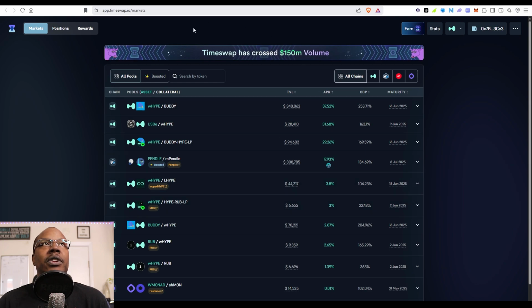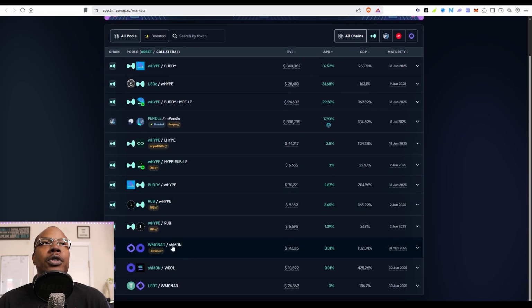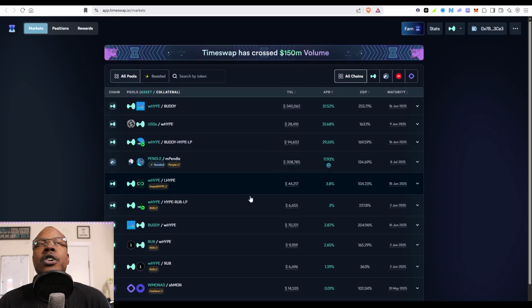Now these are the different liquidity pools that you can participate in. You got the Hype versus Buddy pool paying out 37%. You got the USDE versus Hype at 31%. So you can use these things and you'll earn points and you'll earn rewards, and it updates.